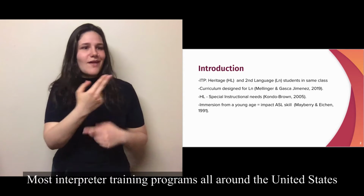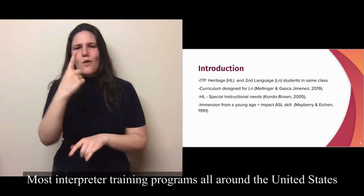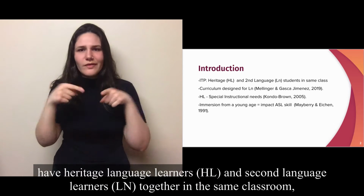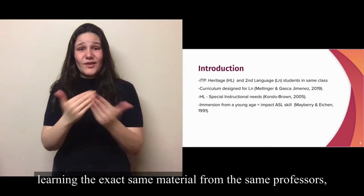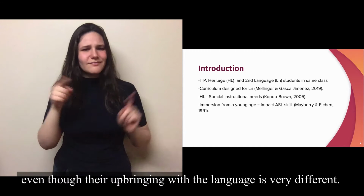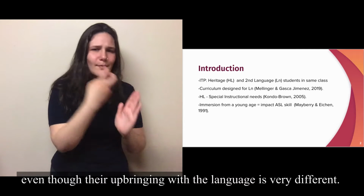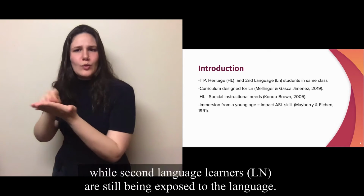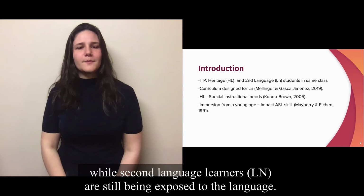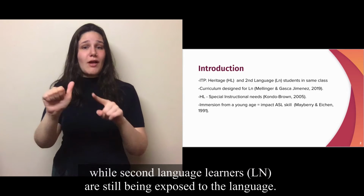Most interpreter training programs all around the United States have heritage language learners and second language learners together in the same classroom, learning the exact same material from the same professors, even though their upbringing with the language is very different. Heritage language learners grow up immersed in ASL, while second language learners are still being exposed to the language.